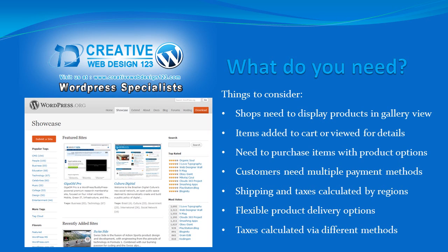When you need to purchase items, you want to be able to purchase them with product options. For example, if you have a t-shirt, you may have different colors available: red, blue, black, brown. So you're going to have to find a shopping cart that allows the flexibility of those product options. Once they choose those options, you may want added features. For example, you may want those products to change the color of the image that is visible as they choose those options.